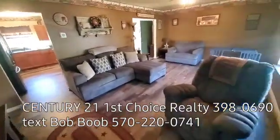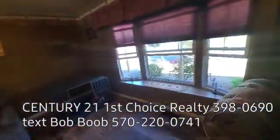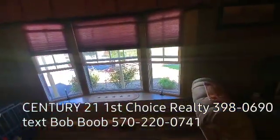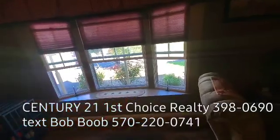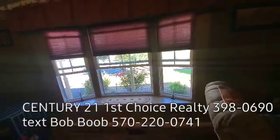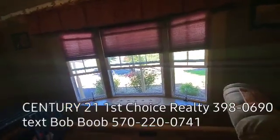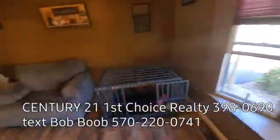According to the assessment records, the home was built about 1997, so about mid-90s. Has a beautiful bay open window here. So here we're facing north, but allows a lot of illumination. For people that don't know that big word, that just means sunlight, but pretty impressive, huh? Illumination. That's a good word for Bob Boob.